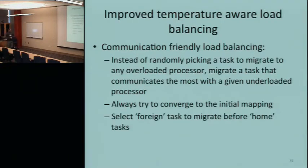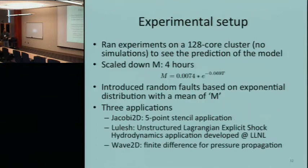We improved our temperature load balancer by making it communication aware. So instead of randomly picking tasks and migrating them to any underloaded processor, we migrate a task that communicates the most with an underloaded processor. You can read more details about it shortly after we put our work out as a technical report.